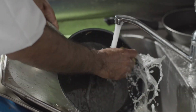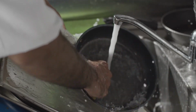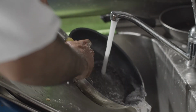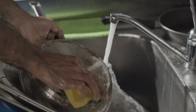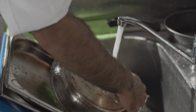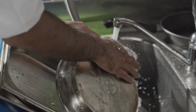8. Clean the outer surface of your pans. Please, wash the outer surface of your pots and pans properly. If you don't, then you will have a buildup of soot accumulating on the surface, and this soot will reduce the pot's ability to conduct heat.